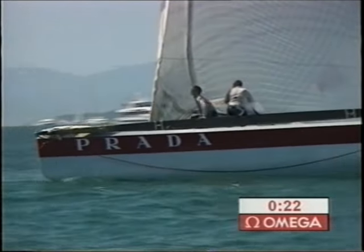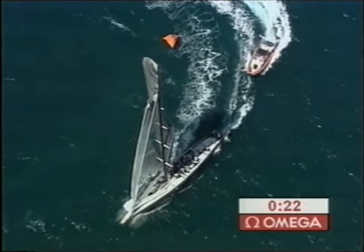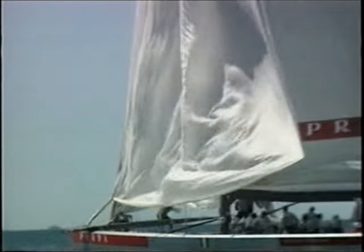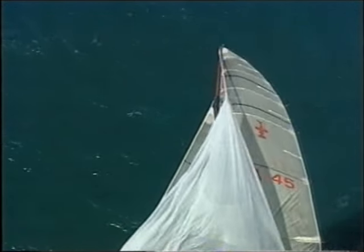Prada are saying they're going to do a Zambuca, which means they'll jibe quickly once they're around. The Omega clock ticks off at 20 seconds. Team New Zealand lead Prada Challenge from Italy by 22 seconds after the first beat to windward.